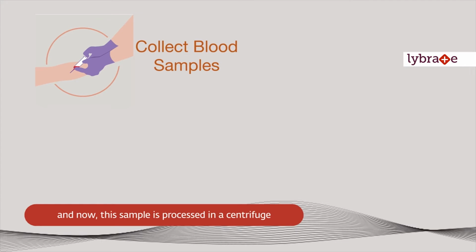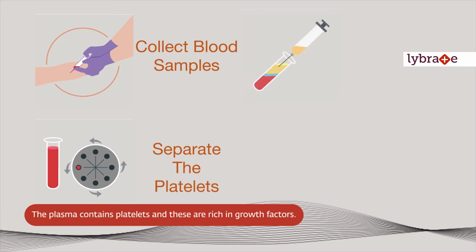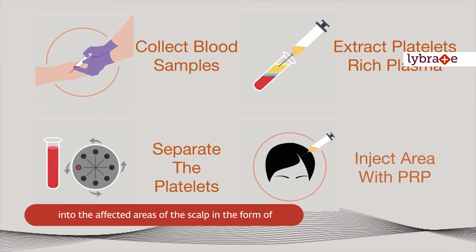And now this sample is processed in a centrifuge and the red blood cells are separated from the plasma. The plasma contains platelets and these are rich in growth factors. Now this platelet-rich plasma, which is full of the most nourishing and stimulating growth factors, is then injected back into the affected areas of the scalp in the form of small micro injections which cover the whole area of hair fall.